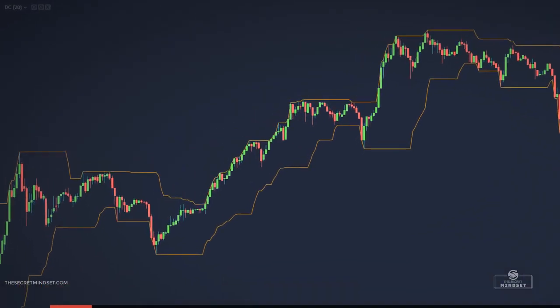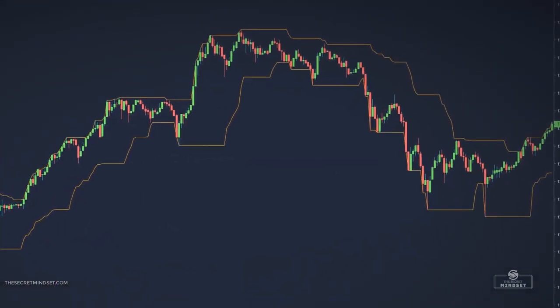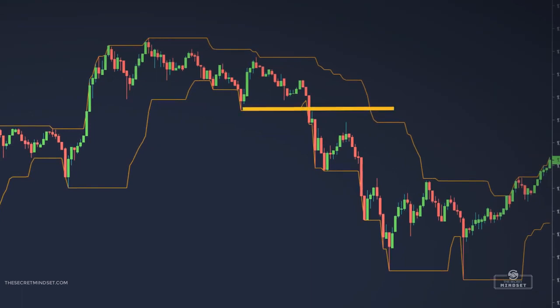When the price action breaks through and closes above the upper Donchian band, this signals an upward movement and a possible buy signal. When the price action breaks through and closes below the lower Donchian band, this signals a downward movement and a possible sell signal.